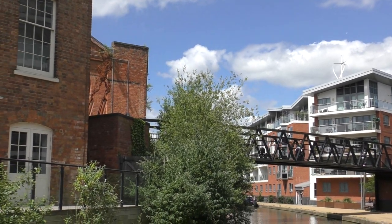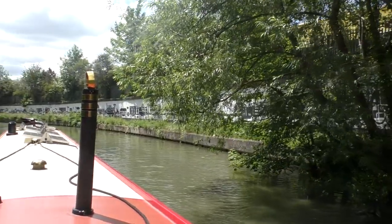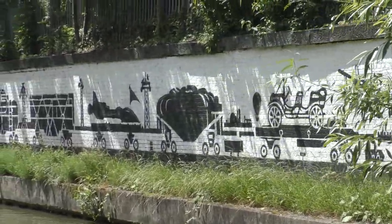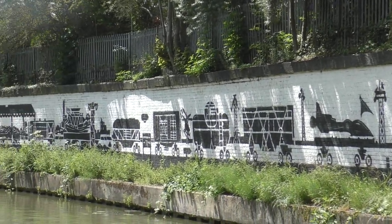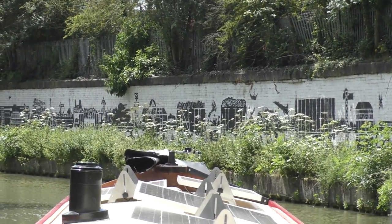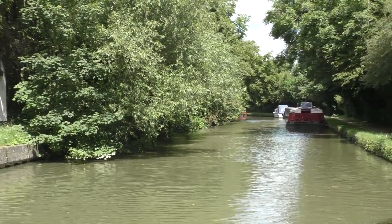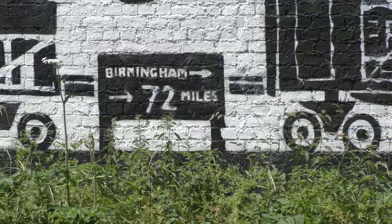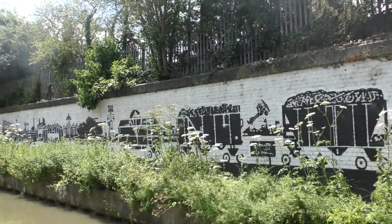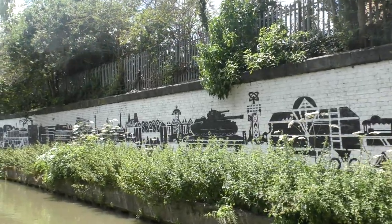So, as we leave the moorings near Bridge 71 in Milton Keynes, it's another lovely sunny day. Now, here is a very interesting mural, the train mural, beside the Grand Union Canal at Wolverton. It was originally painted in 1986 by a gentleman called Bill Billings, who was the artist in residence of Milton Keynes Development Corporation under an urban aid scheme run by the local Milton Keynes branch of the Inland Waterways Association.